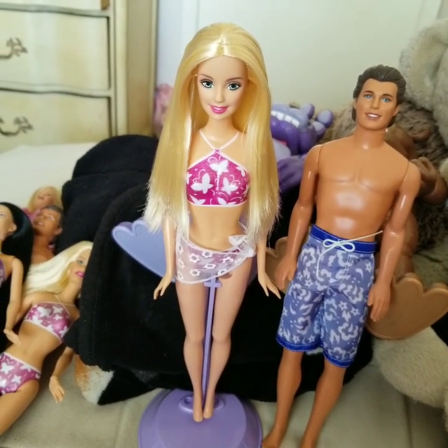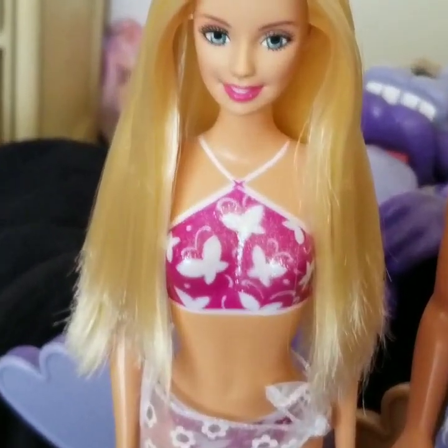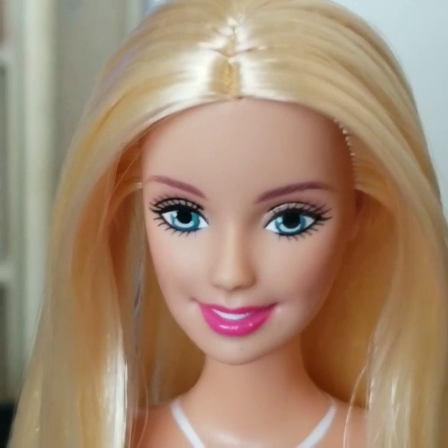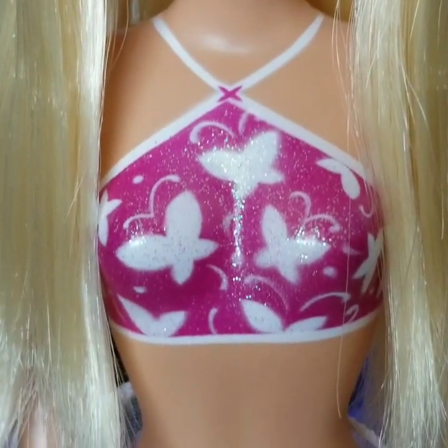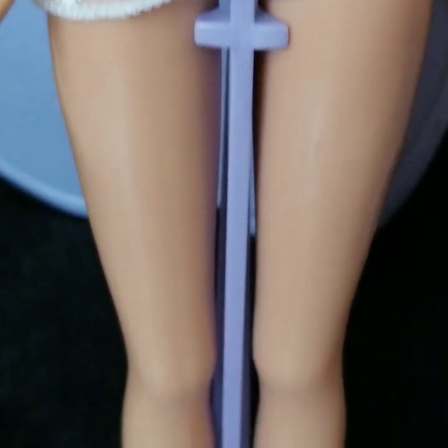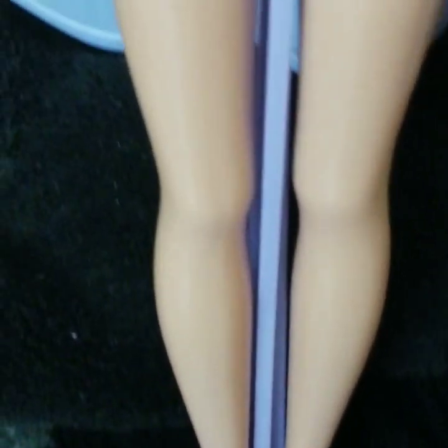So of course I will go over Barbie. The one that I had in my childhood was this one, the Indonesia one. So let's do a really nice close-up of her. And here's her bathing suit. And she does have high heel feet.